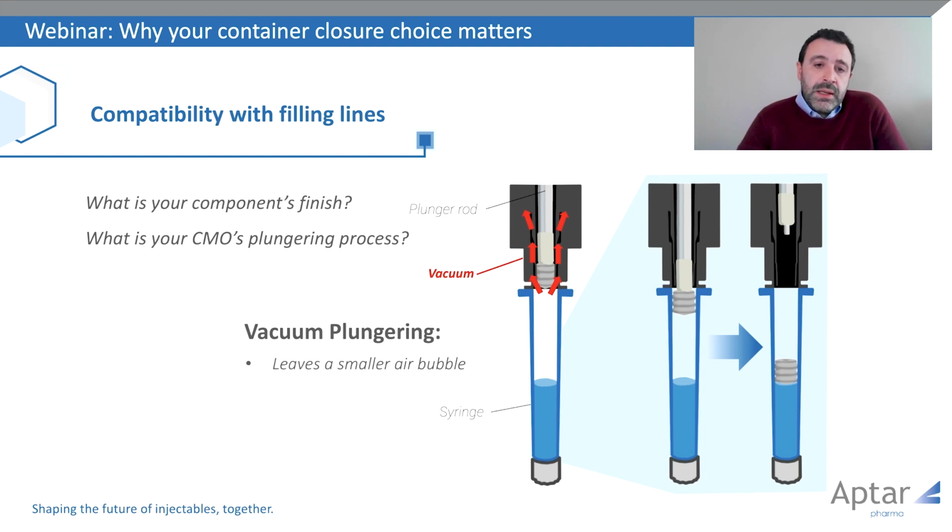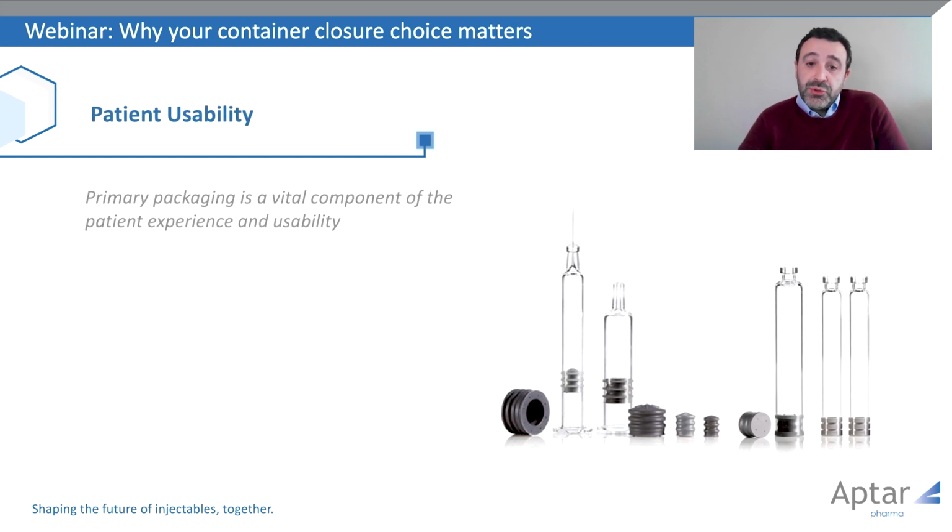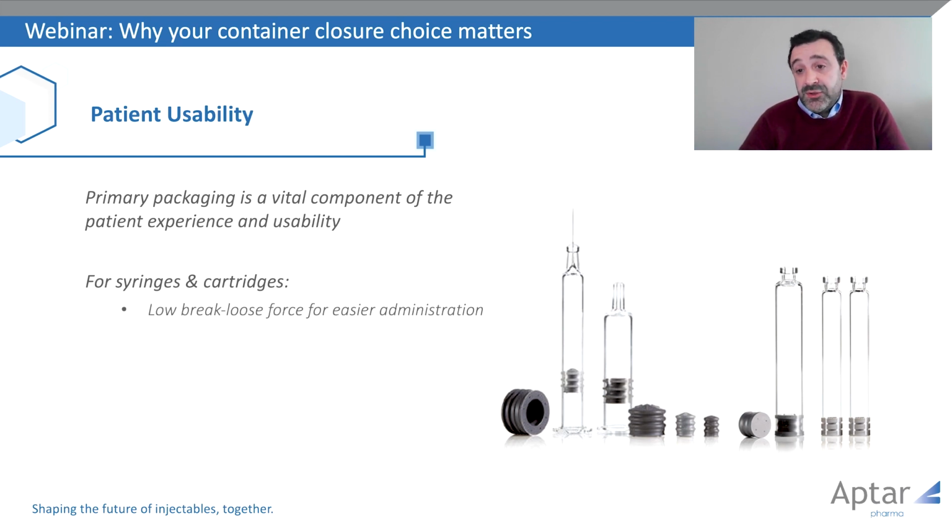So now let's discuss the patient usability. The packaging for your drug is a vital component of the patient experience and usability. For example, if the product is a syringe, you always want the product to be easy to administer. It should have a low break-loose force and a consistent gliding force in order to inject safely and without generating pain to the patient. And it's even more true when the syringe is used in an auto-injector.